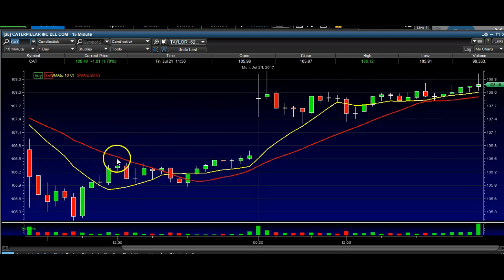As you can see, it predicted the low of the day 2 days in a row on CAT. And this is not an anomaly. This is not the only time that this does that. So hopefully you've learned something about trading and learned something about the trading analyst.